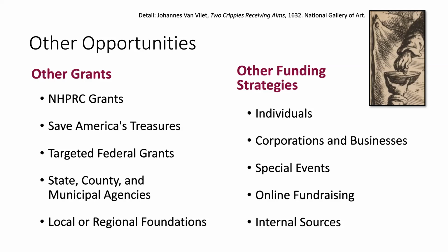Can you apply once for planning and once for implementation? With NEH and the HCRR grants, very much so. Those are really built for go for the planning and then go for the implementation. We're seeing organizations do very well with that.